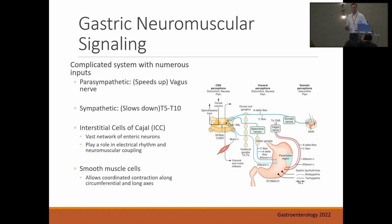In opposition to that is your sympathetic nervous system that's going to come into play with your fight or flight response. And during that time period, whether it's from some external threat or just stress, that can slow down the GI tract and give patients a variety of symptoms. On top of that, within the lining of the stomach itself, you have these very complicated cells, these interstitial cells of Cajal, and these are enteric neurons. So this is within the gastric cells themselves that are talking to each other and playing a role in how fast we digest our food, when we start pushing food forward as opposed to just mixing it up.